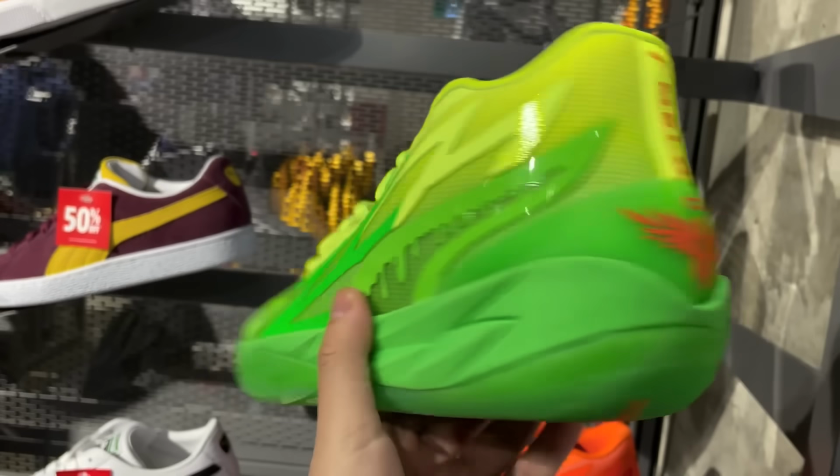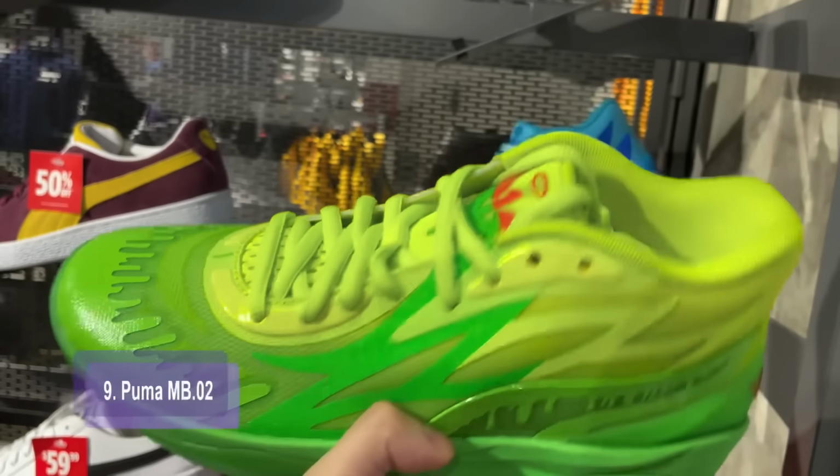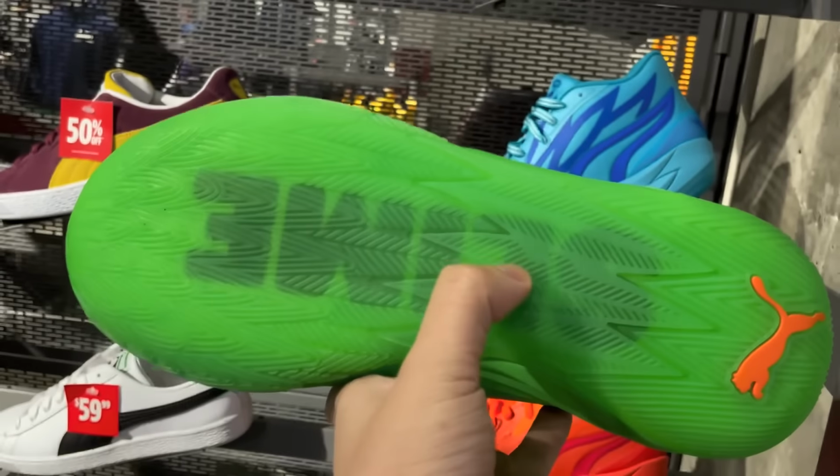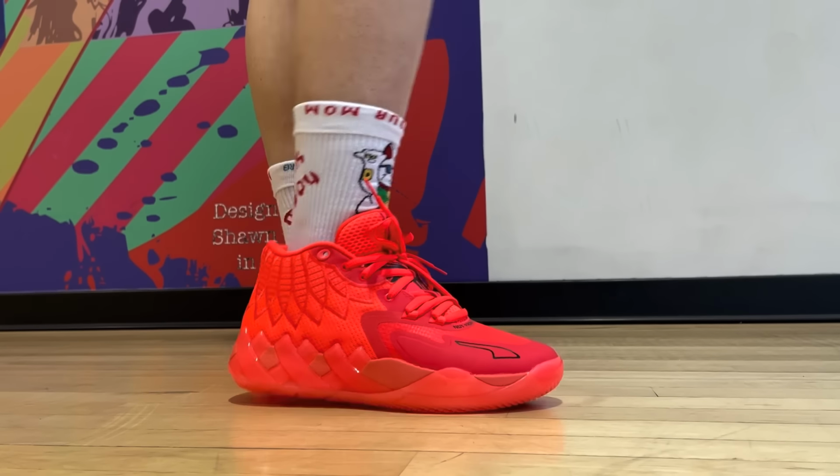Coming in at number 9 is the Puma MB.02, LaMelo Ball's second signature shoe. The slime colorway just released while we speak. I think those are really dope. And aesthetically, these guys are growing on me too. So the MB.01 has consistently been on my top list over the past year.